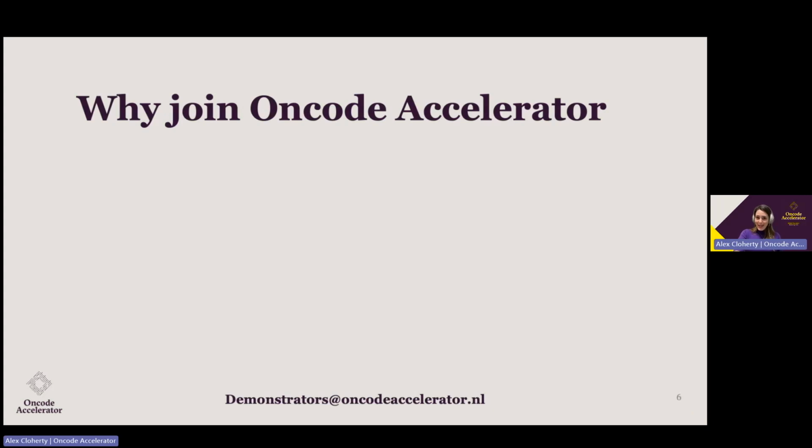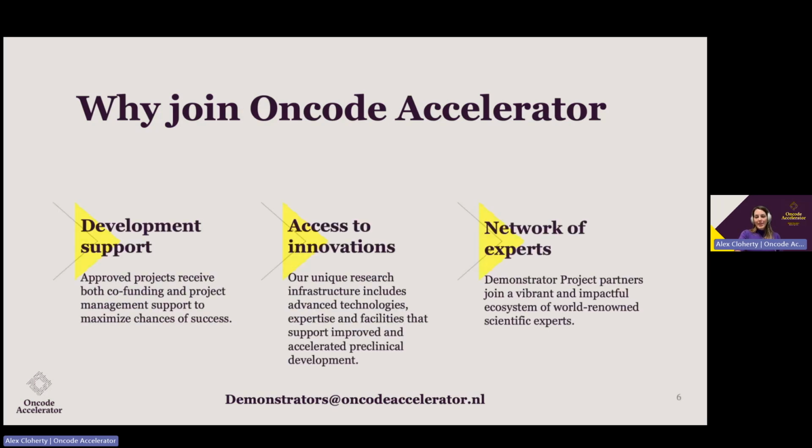Now, again, the call is open for you to apply. So anyone with a validated hit or target can join us by applying for a demonstrator project, through which you can gain access not only to up to 1.5 million in co-funding, but also project management support, access to our unique research infrastructure, as well as access to the network of world-class experts that are represented across our 35+ public and private partners. To learn more, I invite you to reach out to our business development team at demonstrators@oncodeaccelerator.nl, and we'll pop that in the Q&A as well as it's on our website if you would like to find out more.